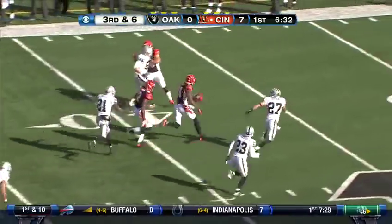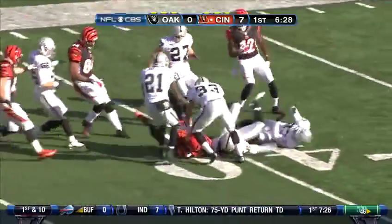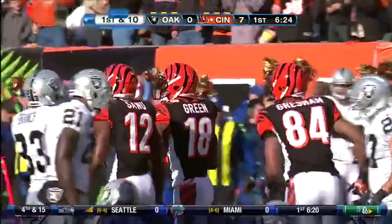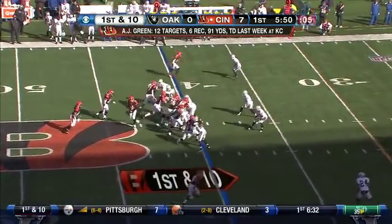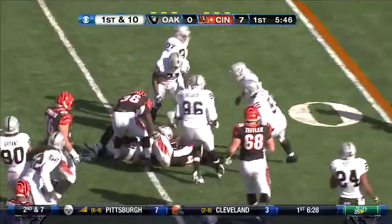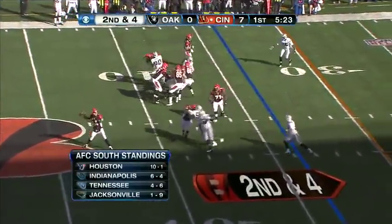A.J. Green, all the way down to the 40-yard line. And he made that look easy. Another big play against this Raider defense. The delay. Green-Ellis, a nice pickup. They're on top, 7-0. Bill and Steve.